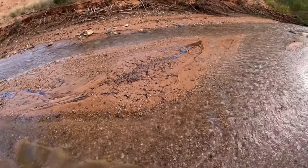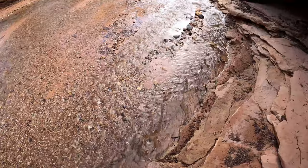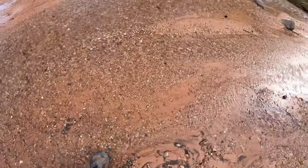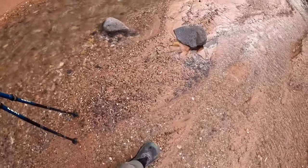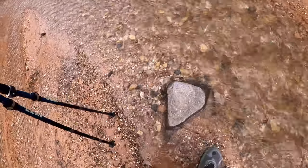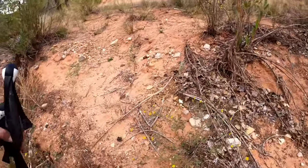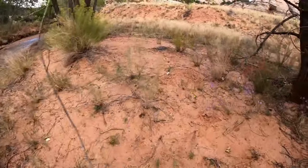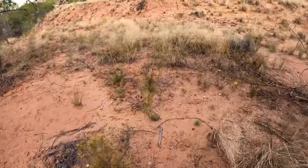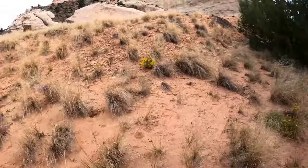Looks like I can maybe hop over this. Might be easier over here. Little jump there, maybe. Use this as a catapult. That worked. Get up here. And there's no trail. Maybe up here.